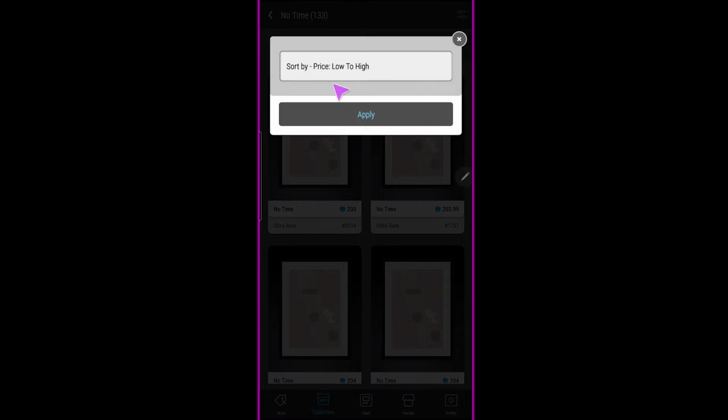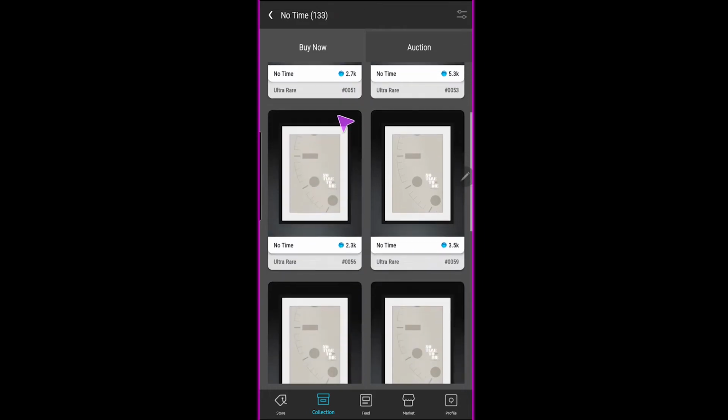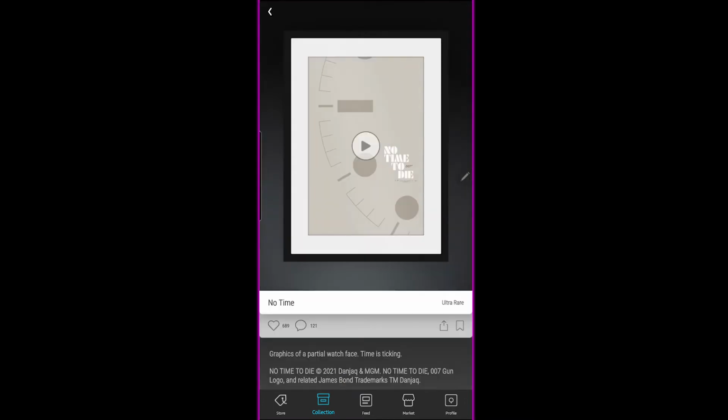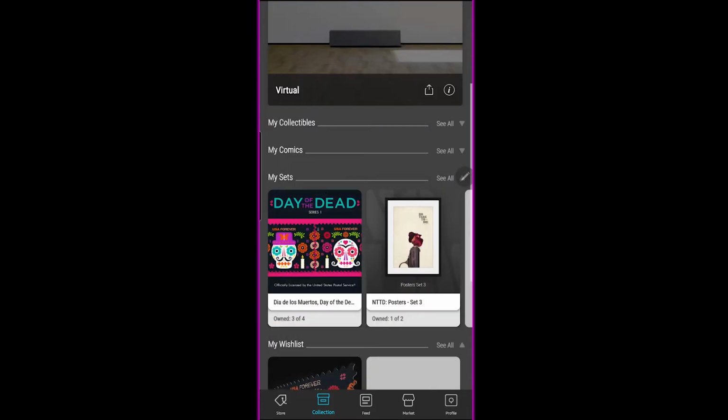You can also go into the filters and you can sort it by edition, which a lot of people care about to get that low edition, and you're going to see a lot higher prices usually for a lower edition than a higher edition. And then you got that information at the bottom that we'll go over a little bit more.